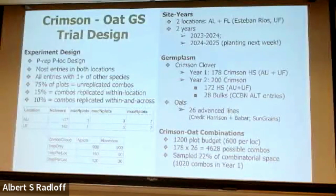Most of them are unreplicated. However, each crimson clover accession gets plenty of plots observed in both locations. Each oat accession, because there's only 26 of them, gets plenty of clover partners that they get observed with. So we may not be very able to capture the specific mixing ability component, but we should be able to get at the general component, the main effects.